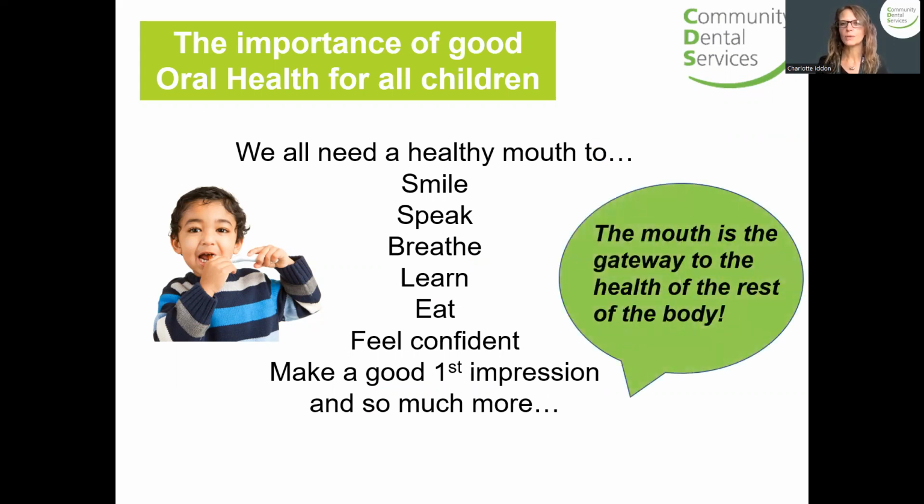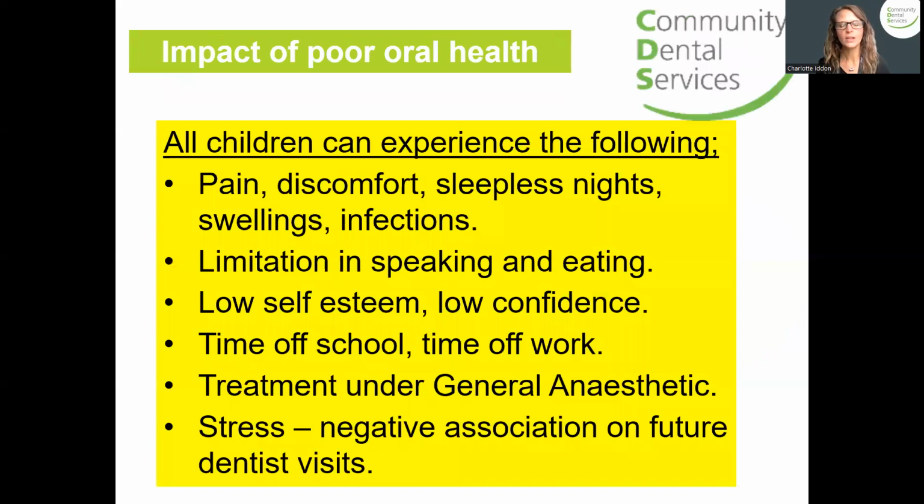One thing to remember is that the mouth is the gateway to the health of the rest of the body. Your mouth is involved in literally everything you do, and what we put in there affects the health of the rest of our body. In terms of teeth, we're really thinking about food. Children can experience poor oral health on a spectrum. It could be just the start of very mild gum disease, or it could be rampant tooth decay. So there is a range here.